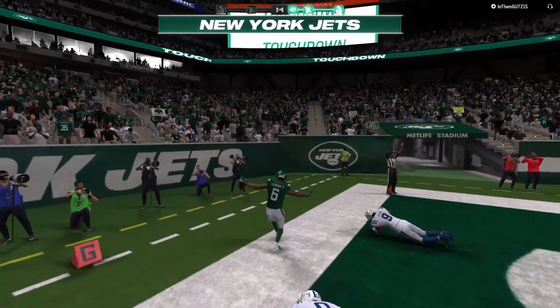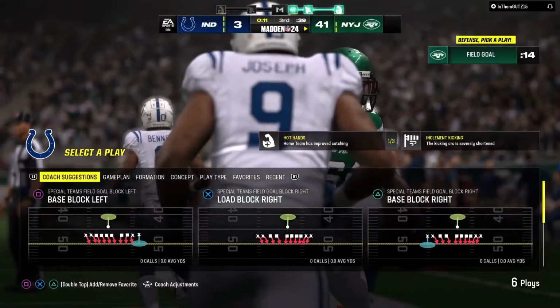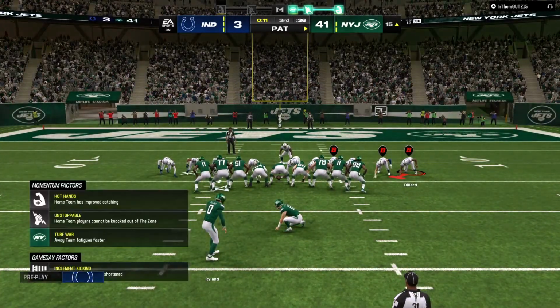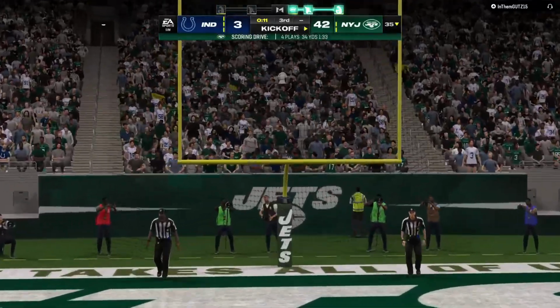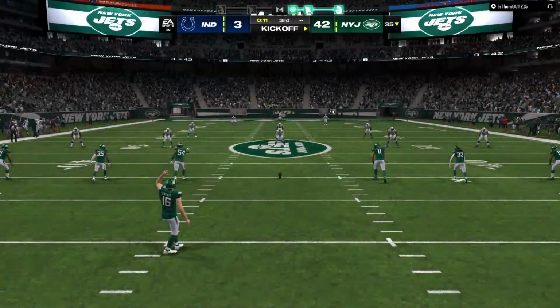Touchdown! Mecole Hardman with now his 2nd touchdown of this 3rd quarter. And the Jets are able to extend their lead in the final seconds of this 3rd quarter. Extra point by Ryland, up and good. And the lead grows even larger here in the 3rd quarter.